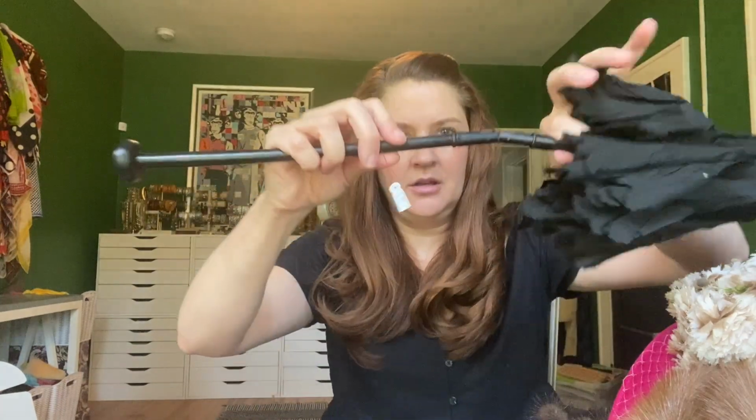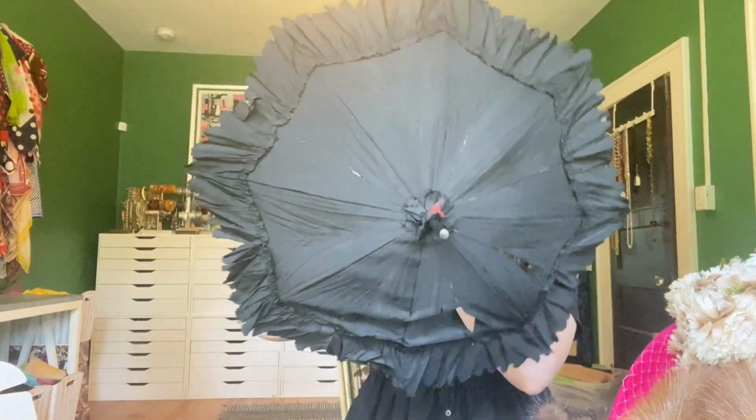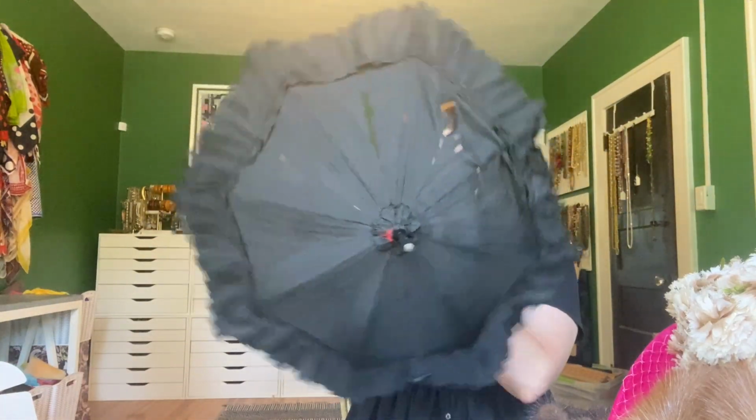So this is a little parasol. Now this came in an antique lot, and it folds. It has lots of damage, but I'm going to show you. So you clip it in, then you pull this down, and then you hold it like this, and then bam. Honestly, this would be great for Halloween. Probably if nobody requests it, I might keep it, because I'm gonna be a witch. I'm going pretty basic, but you can see all of the damage.